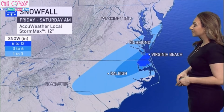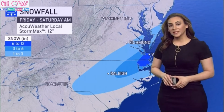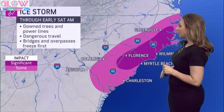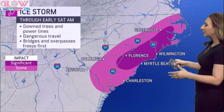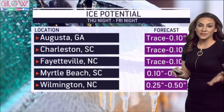So you could be looking at 6 to 12 inches of snow extending out from that. Right on the line there to the east of Raleigh, 3 to 6 inches. And then I mentioned places like Charlotte. Maybe you pick up a coating to an inch. But if anything, I think concerns for ice are definitely there. And where you're looking at more of the significant impacts, Wilmington, Florence, right up there to Greenville, North Carolina, and even where you could see some of those impacts down to Charleston, you could still pick up a trace to a tenth of an inch.